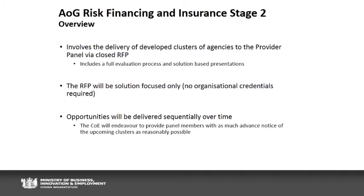So what we would be doing is we would be working actively with the agencies and developing a template so that they are gathering information that is going to be of value, that allows you to best consider the solution set available. And we will then position that information set to go out with that second stage closed RFP to the panel members. So we don't want to hide the things from you that give you the best ammunition to position your solutions, because we've seen that happen as well. We've seen some very blind RFPs go out, and we don't want to do that.